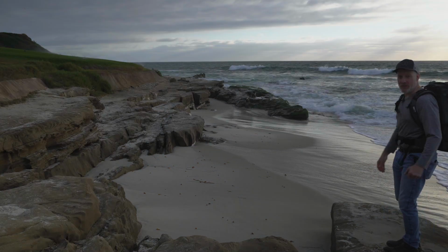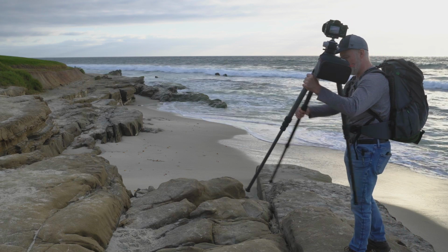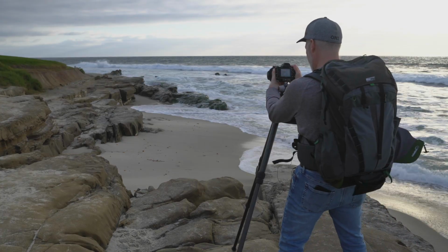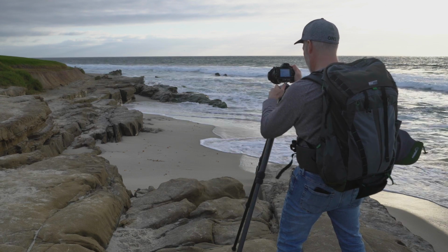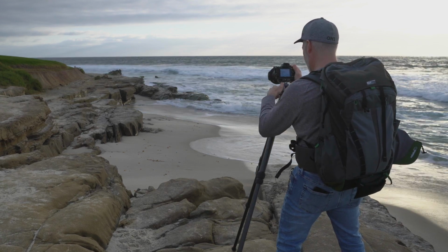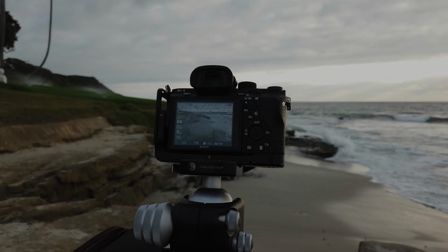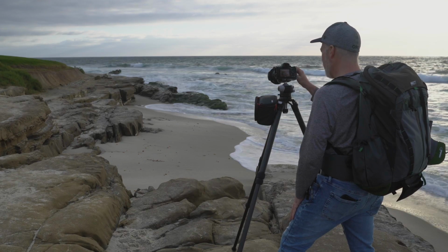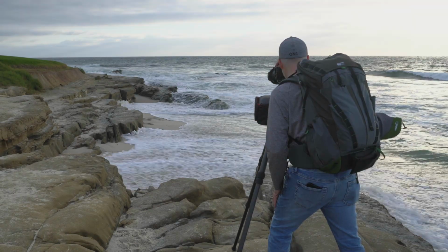This is just too nice to pass up. I gotta get a couple of still shots of this. Let's see what we got here. 24, that should do it. Oh, that's a nice composition now. Now wait for the ocean to do its thing. Need to fill that in about halfway. All right, that's the one.